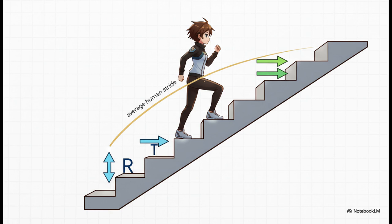You know why some stairs feel so easy to climb and others just feel wrong? It all comes down to this formula right here. 2 times the riser height, that's the vertical part, plus the tread width, that's the part you step on, should equal about the length of a normal human stride.